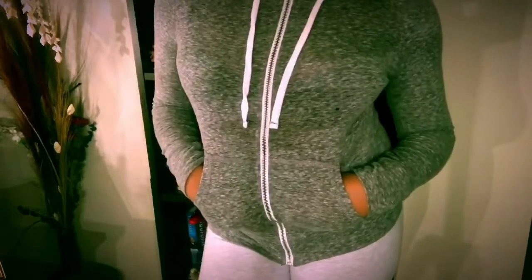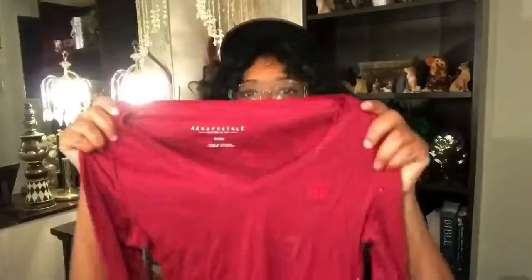Alright. The next one is this one. And it just has A87 on it. And it's in the medium. And it's long sleeve. And it's just so cute.